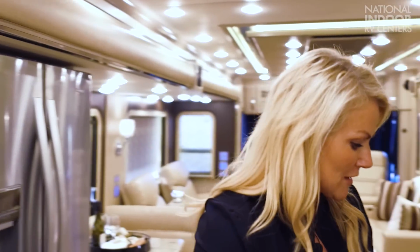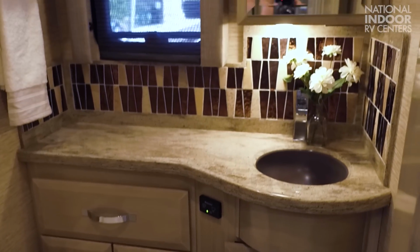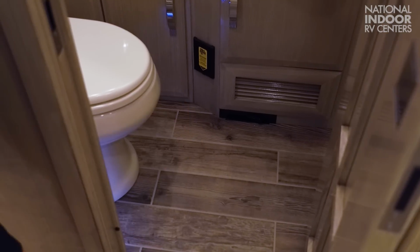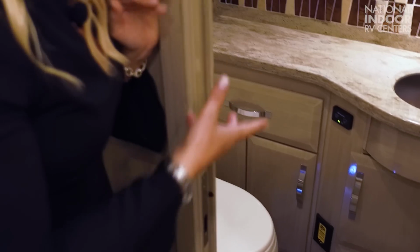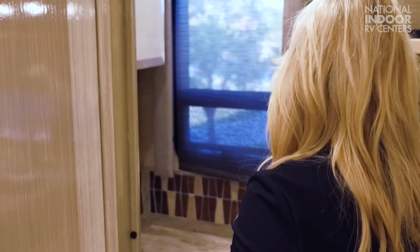And then last but not least, we have our half bath. Really nice size. You'll notice at the bottom here, we have the dustpan. So all you have to do is sweep everything into your bathroom, kick the little dustpan, it will suck all the debris away. Or you've got the hookup for your central vac so that you can vacuum the whole coach. We have the medicine cabinet here. Again, nice big window in here.